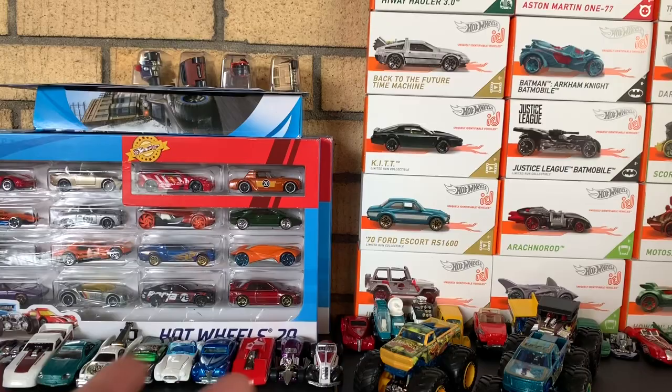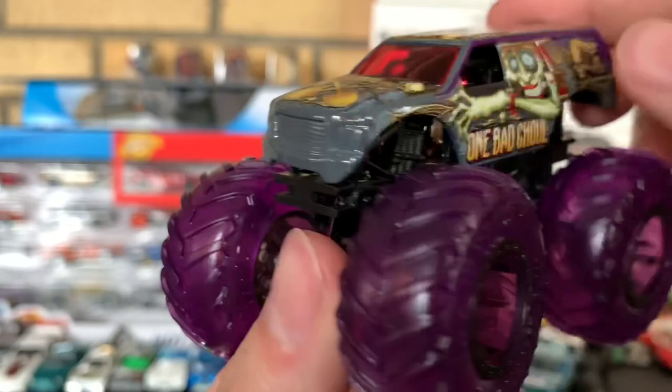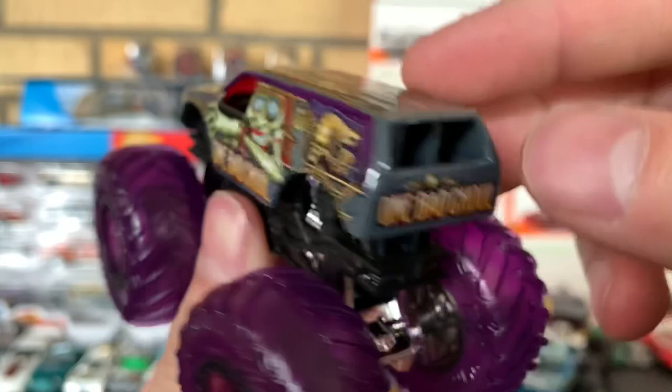Anywho, look at this. Woo! Man, this is a good looking truck. Look at those purple wheels. My God. Got the skull shovels right there. Look at the red windows too. That's nice. Nice touch. Oh yeah, look at this. See, they got a gentleman ghoul right there on that side. They also have a lady ghoul on the other side. Now that's good detail. All right, that's pretty sweet.